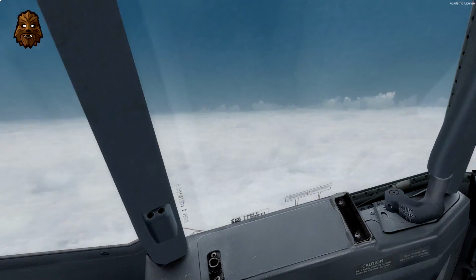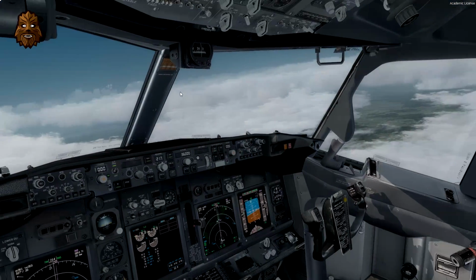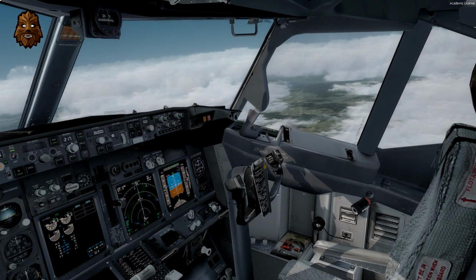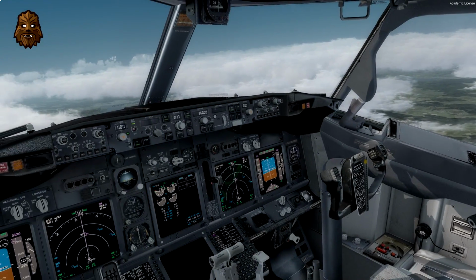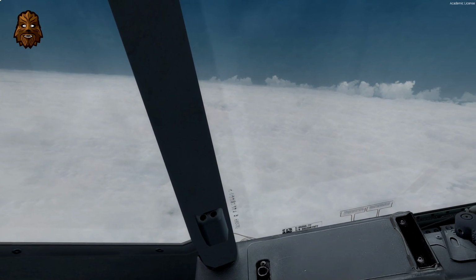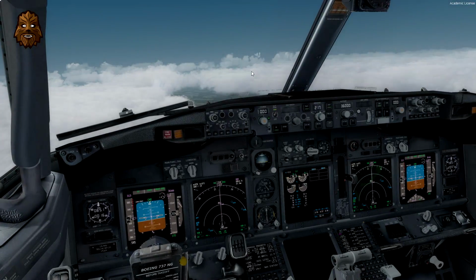But what an absolutely beautiful view. So overcast here in Sweden, exactly like it is in Britain at the second. But it just creates such a phenomenal view. And for those of you wondering, the weather engine that I'm using is Active Sky 16. And the cloud textures are provided by Rex Soft Clouds. And it just creates the most perfect overcast condition.